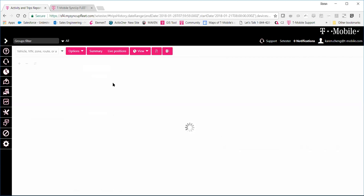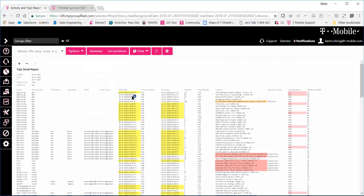Once it comes back, it'll show you basically a report that shows where all of my folks have been, and it'll show you the start times, the stop times, the driving durations, the device, the location that they've been, how long they've idled, the maximum speed that they were at, and so forth. And any of these reports can be modified, like I said. So say, for example, this is a great report to start with, but I don't really care about the idle duration or the maximum speed.